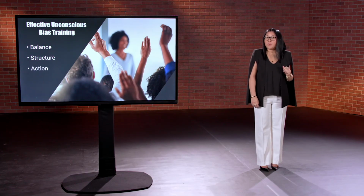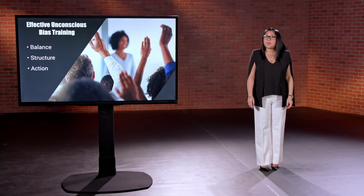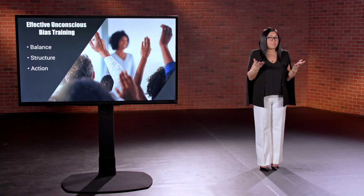Third, and the most important point, is action. The training must be action-oriented, or else why does it matter? All of the information is useless unless people are given strategies to manage their biases. Effective training must equip trainees with action-oriented strategies. Let's go over some, shall we?